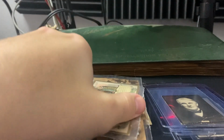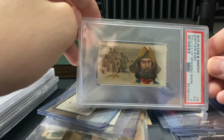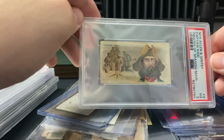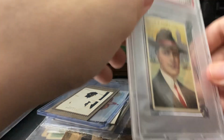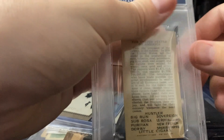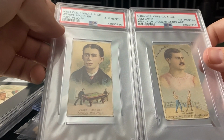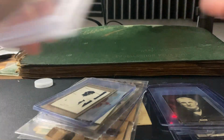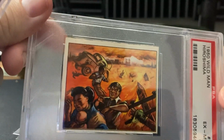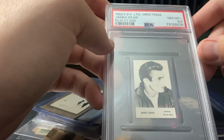All right, let's go through some of these different graded cards. I'm gonna just put these over here. So first we have Captain Kidd. I'm like 50-50 if I'm gonna keep this card or not. I haven't decided yet. But Pirates there. Types of All Nations, US here, and a 5. Jem Smith, Joseph Morsler. Another one, Captain at 2. Hiroshima. And also we have James Dean, 8.5.